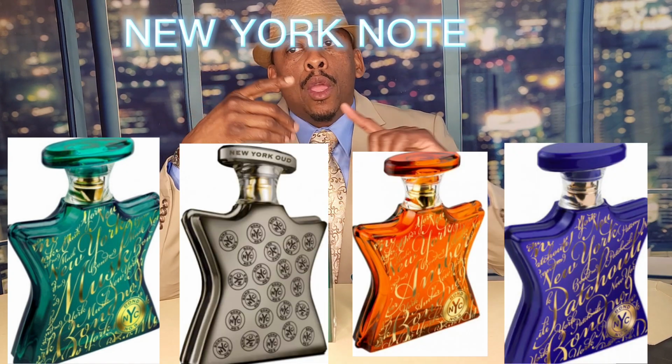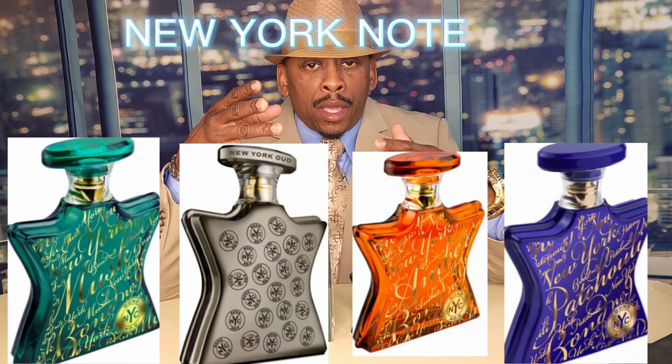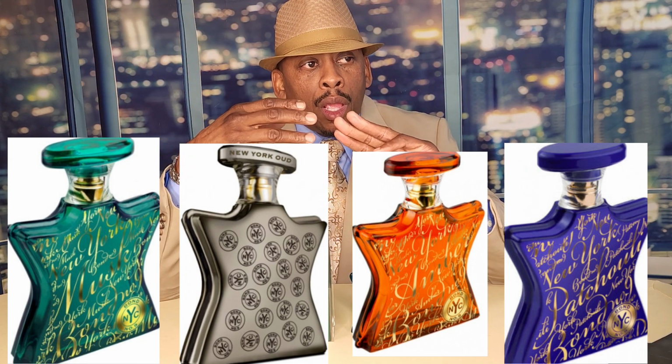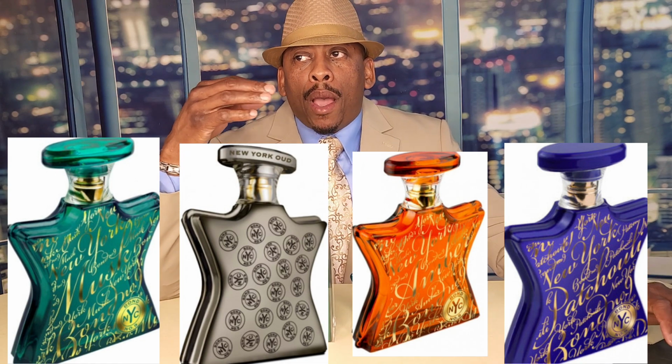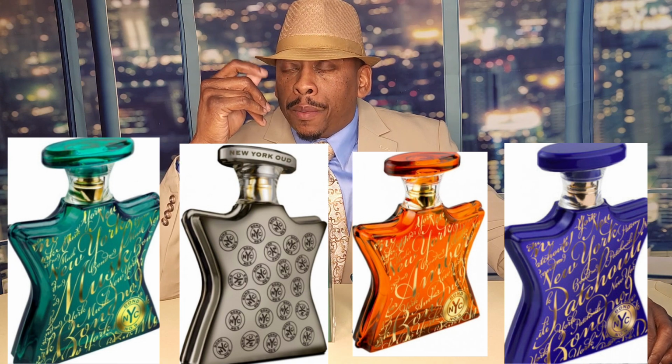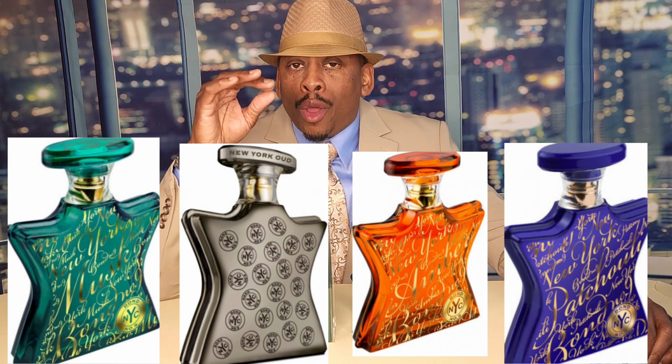Now, New York Oud, of course, we know is out of stock. New York Amber is out of stock. New York Patchouli, I believe maybe Bloomingdale's has it, but I know some online sites have it. And of course, New York Musk. Now, New York Oud, some people are selling it online for about $800 or whatever.